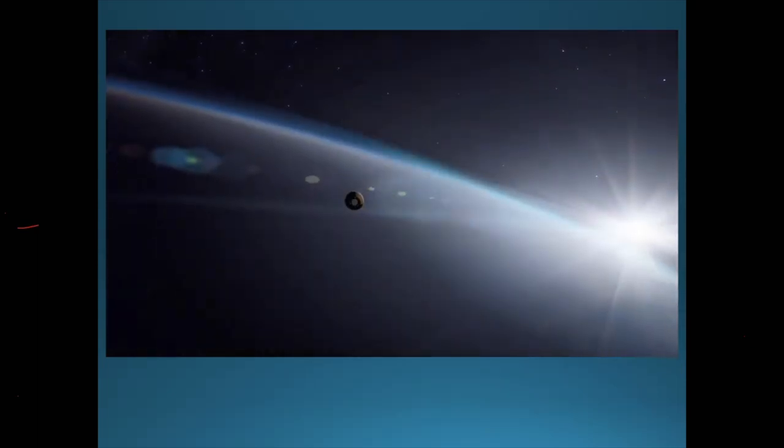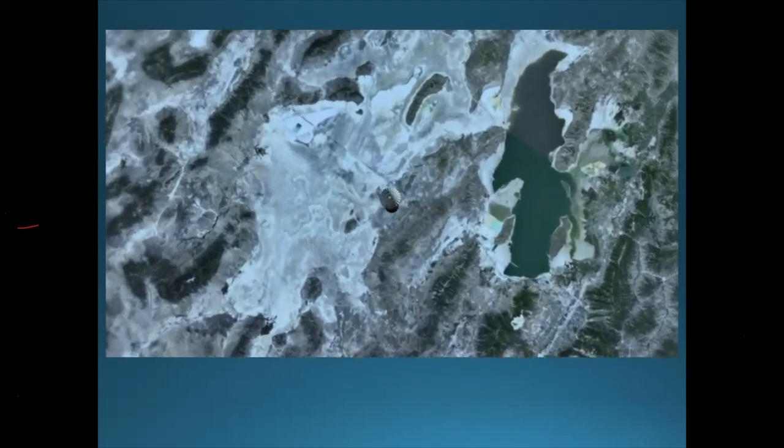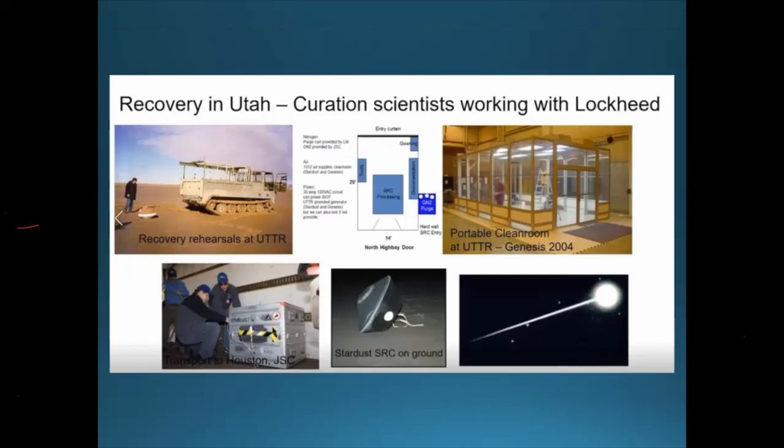So OSIRIS-REx is coming back towards the planet, releases the return capsule, the dome-only part comes back, and it'll land in Utah. There's a test range in Utah, and hopefully the parachutes will deploy like that and be able to land at the Utah test range. Then what'll happen is there's a recovery vehicle, and you can see in the upper left-hand photo there what the sample return capsule looks like in terms of size to a human being.